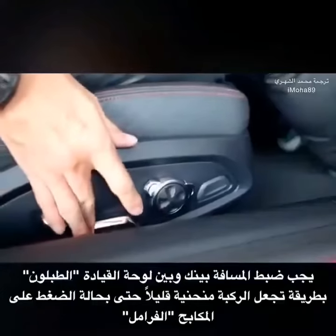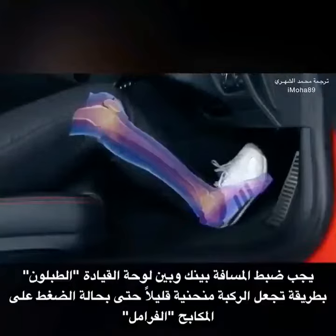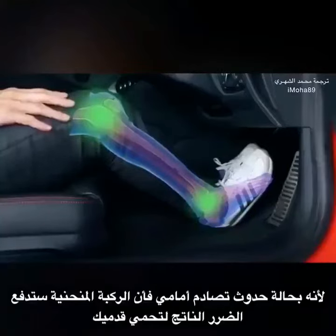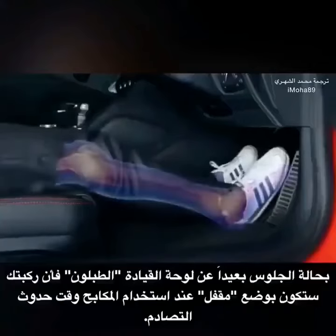The distance that you are from the dashboard should be positioned such that the knees are slightly bent even when depressing the brakes fully, because in event of a frontal collision, bent knees would cushion the impact, thus saving your legs. If you are seated too far back, your knees would lock up when you do an e-brake.